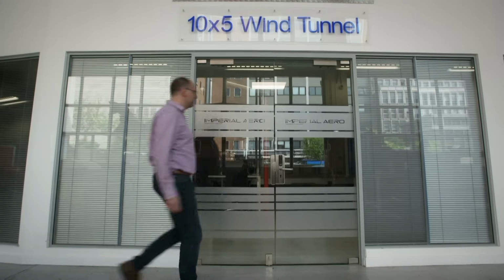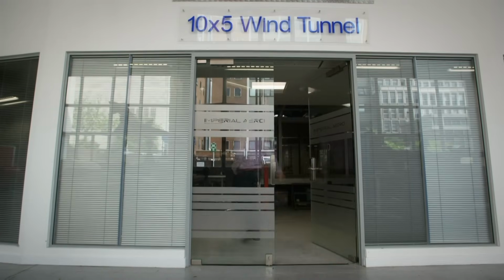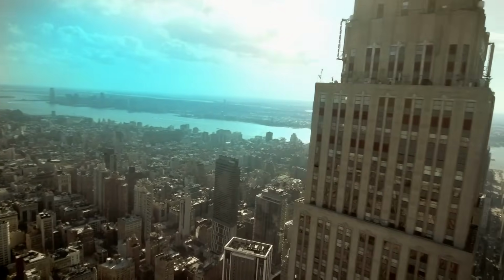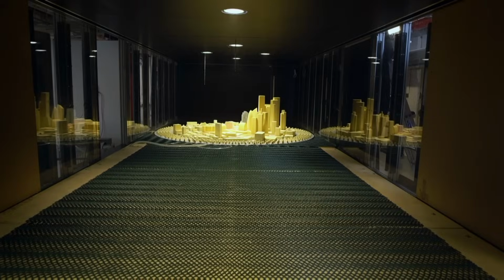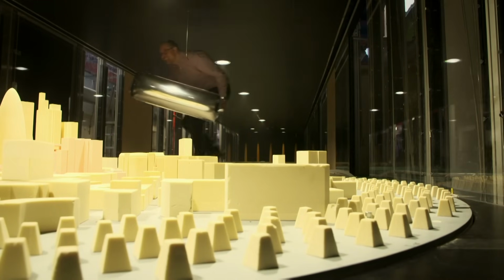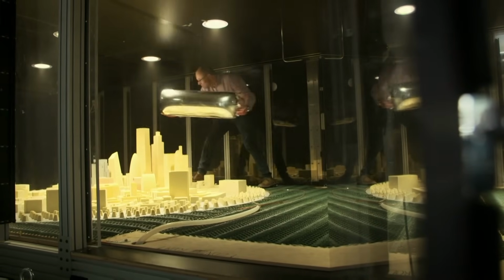Civil engineer Martin van Reewijk thinks he knows the answer. He's investigating the Empire State Building's forgotten airship port. He recreates the conditions faced by the docking airship in this wind tunnel at Imperial College, London. Martin wants to find out if an airship could offload passengers at the top of the world's tallest building.